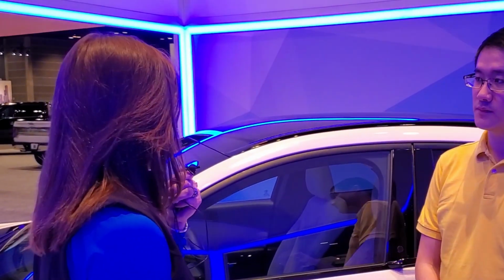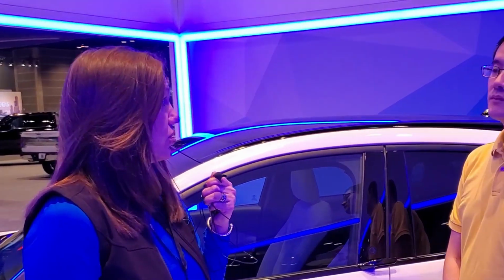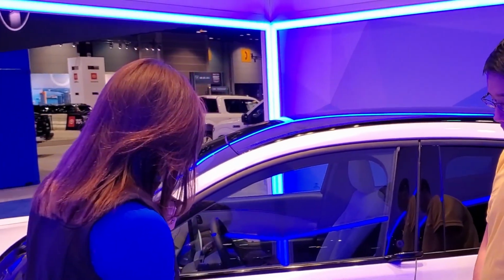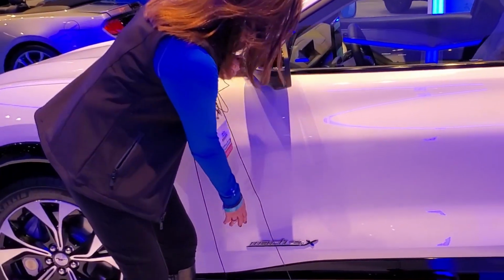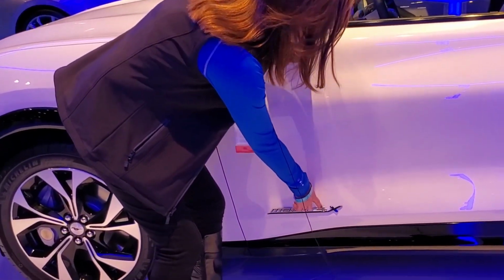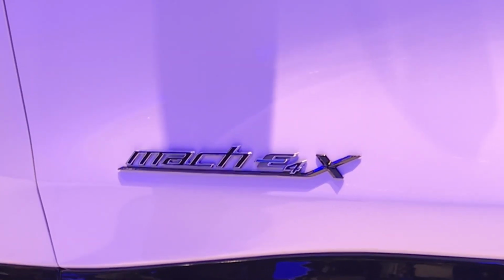Right. So let's talk about the powertrain. The drivetrain will come in rear-wheel drive and/or all-wheel drive. So on this particular vehicle that we have in front of us here, right after the badge of the Mach-E, there's a number 4. That's for all-wheel drive. And then the X badge means extended range. So this has the larger battery in it.